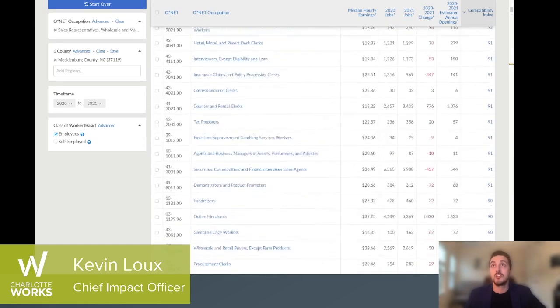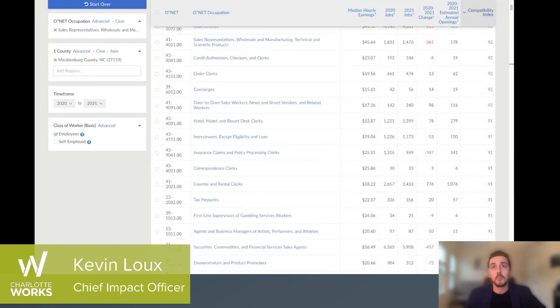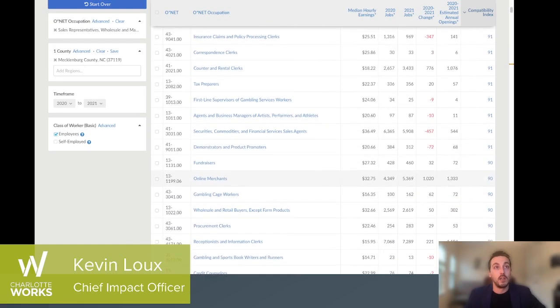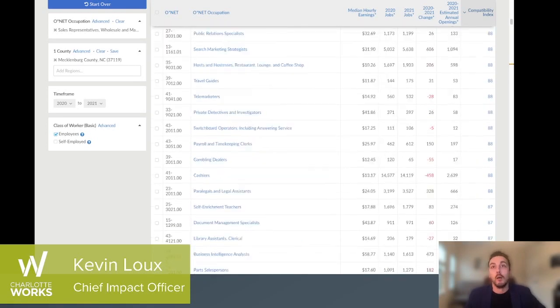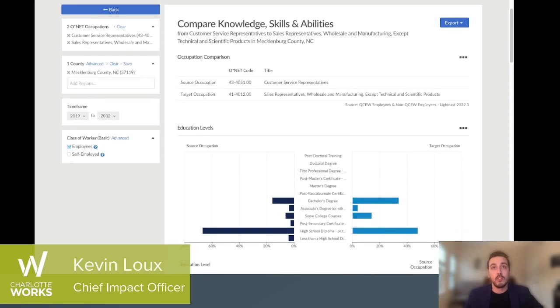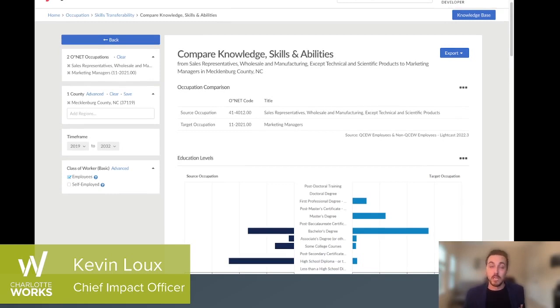So again, potentially some of these roles here that we will see maybe an intermediary role in between being a sales rep and being a marketing manager. But we'll go ahead and zoom into that comparison. And so what you can see here is this one. So this is the comparison between sales reps and marketing managers.